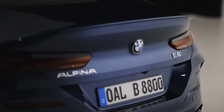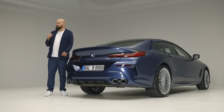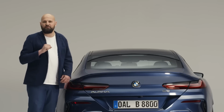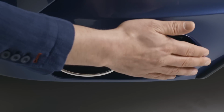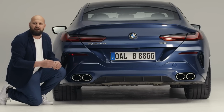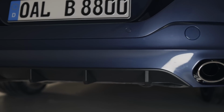Now, let's move to the back part of the car. Even the back end of the car has a few last pieces in this piece of art. First of all, the spoiler lip, which perfectly fits the form of the Grand Coupe. Second, the Alpina typical exhaust system. It takes a lot of craftsmanship to make this perfect fit for the rest of the car's body. And as you can very well see, the black diffuser at the bottom also completely finishing the line of the back part. So let's go inside.